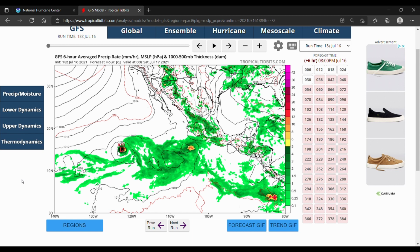So what do you think is going to happen with this storm? Do you think it's going to be a tropical storm, Category 1 hurricane? Even more than that, is it going to exceed expectations like Felicia did?